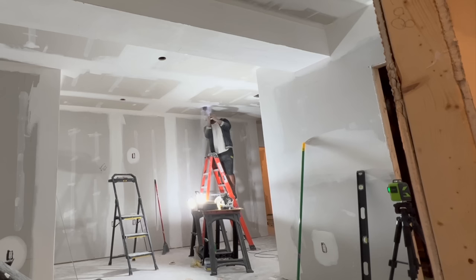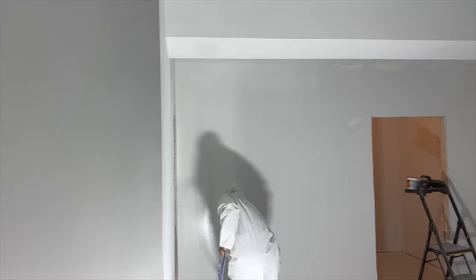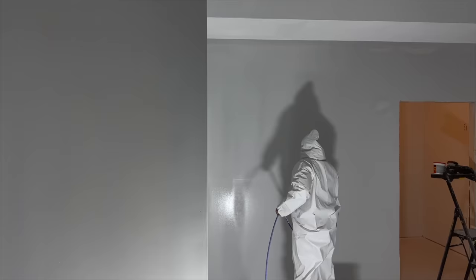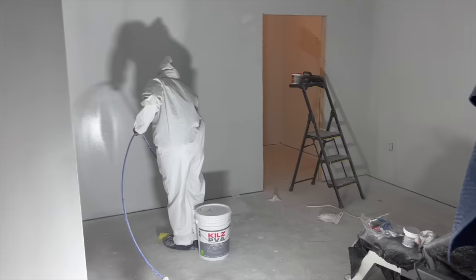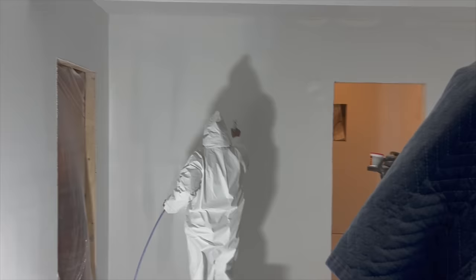Now, once all the holes were drilled, it was time to start that priming process. And I think this was one of my favorite parts of the project because it really started to take shape as far as what the space was going to look like and all of the hard work that we had put into it. So we made sure to get all in our, what's that show that Matt was watching? Breaking Bad uniform.